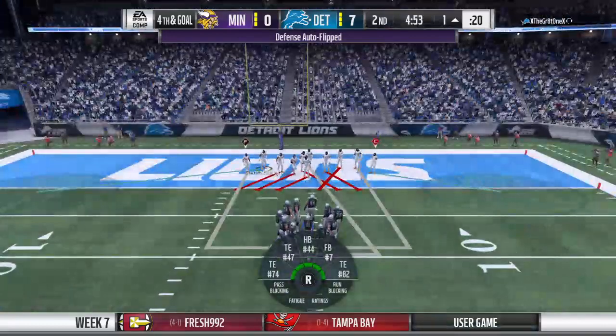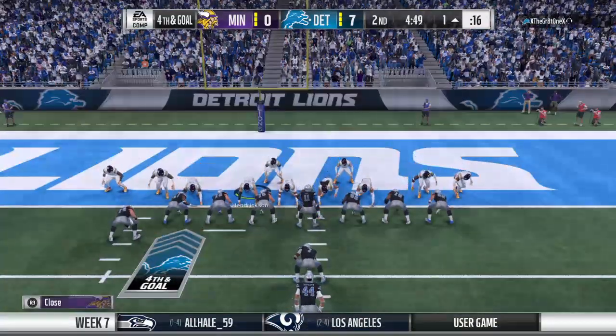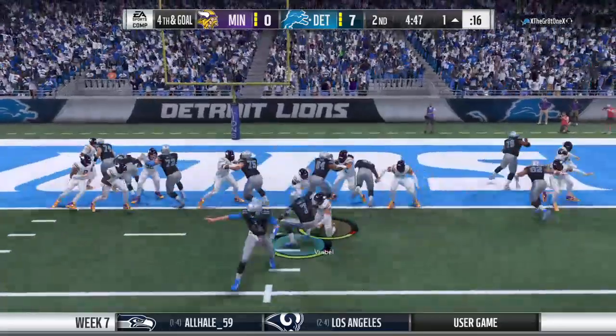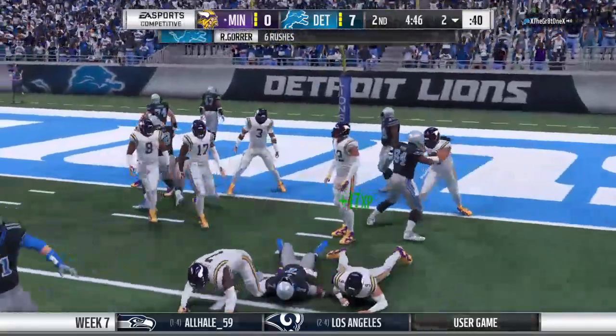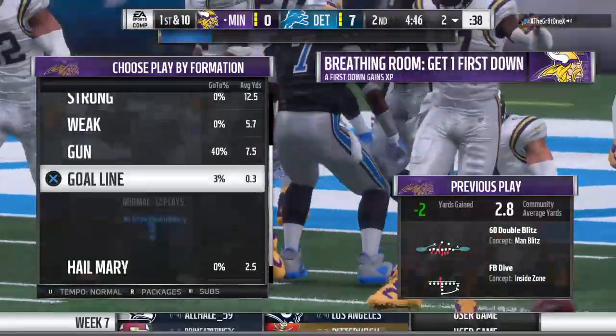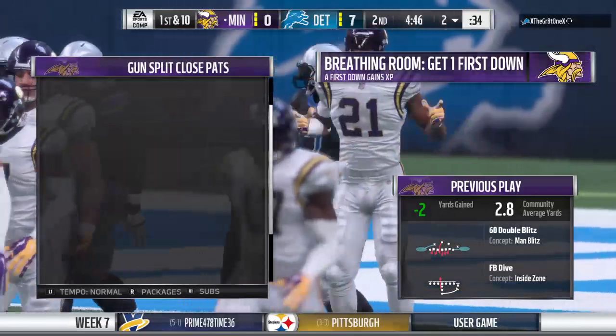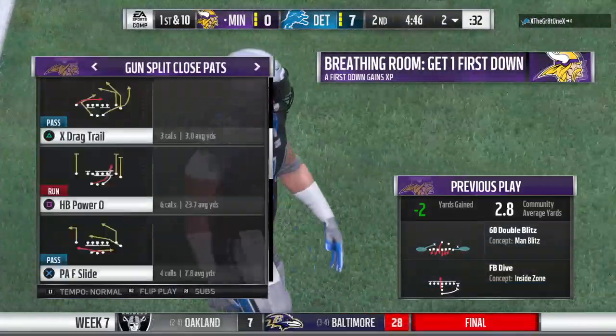They converted once earlier on this opening drive, but now comes a big test. 4th and goal. And he'll give it here to his running back. And he didn't get there. Knocked backwards to the 2-yard line. They're turned away on 4th and goal. And the Vikings, they come up big down near the goal line.